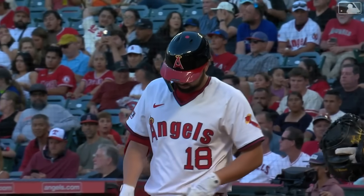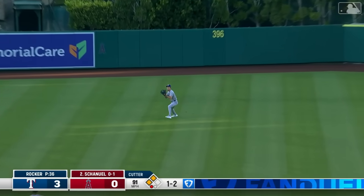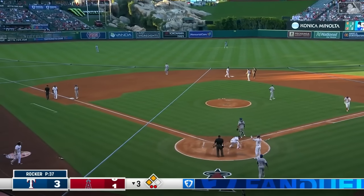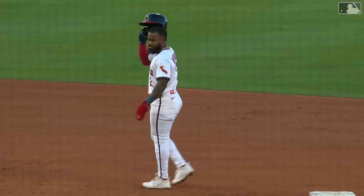Here's Shonowell. You've got to find a way to get at least one, if not both, of these runners home here now. Hits this one to shallow center. Carter sizes it up and makes the catch. That should score the run. Tagging from third, d'Arnaud comes home. So the Angels get one so far as Shonowell has a sacrifice fly.